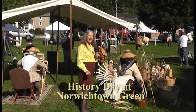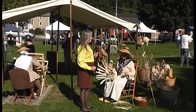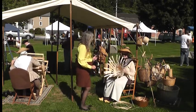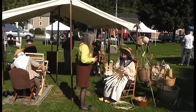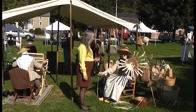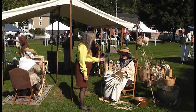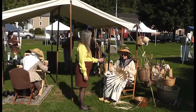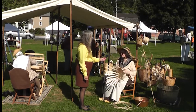Hello. This lady here is basket weaving. Can you tell me a little bit about where you get the fibers for weaving? The fibers I get for weaving are from the rattan palm. They are an import into this country, but they were imported into Europe as early as the 1500s.